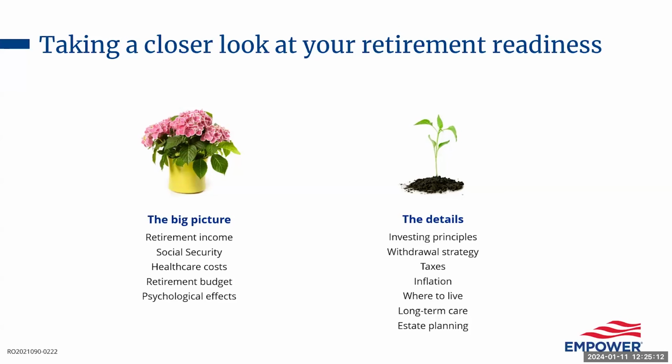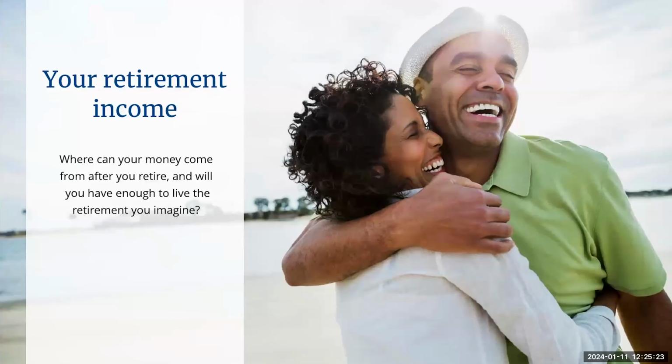So that's big picture, and then we'll dive into the details: investment principles, withdrawal strategies, where you're going to live, long term care, estate planning.